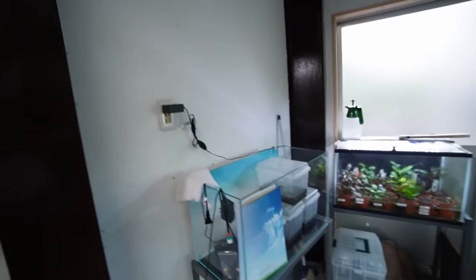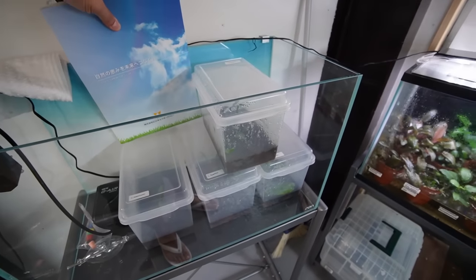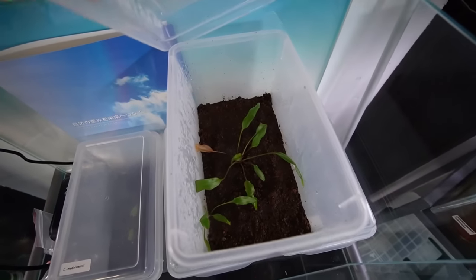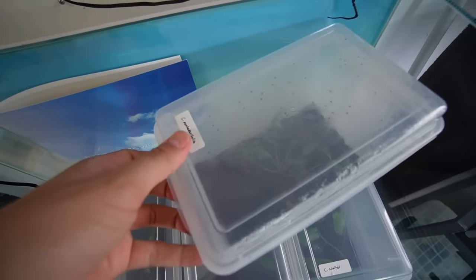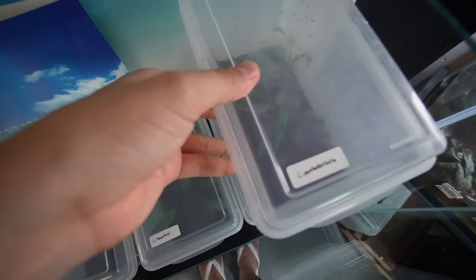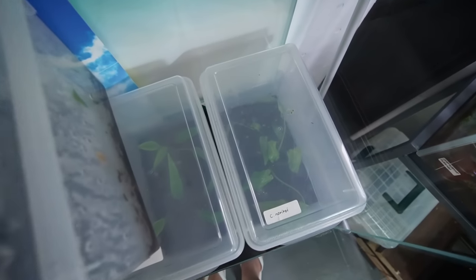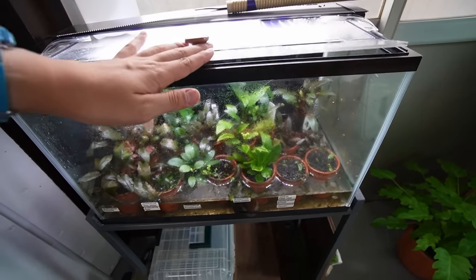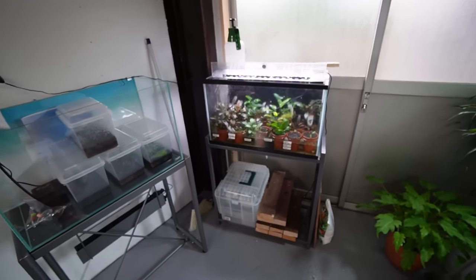But let's move on. Over here, I've got an ADA tank that's not being set up yet. I've just got some boxes of cryptocorynes growing in here. This is Pontederia folia growing immersed. The thing is the other way around, but Pontederia folia is my favorite plant, so I've got a bunch of that. And then I've got a few other crypts in here. Yeah, I've just been enjoying growing crypts in this tank as well. These two are 60 centimeter tanks, by the way. One is rimless, one is rimmed.